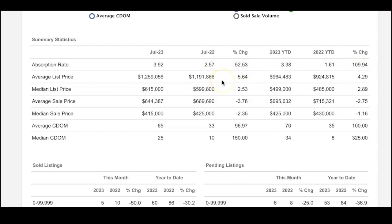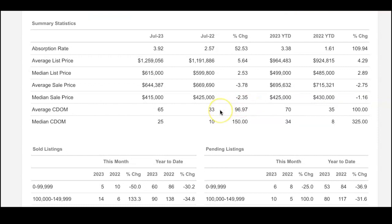The average list price, however, has still gone up. Even though you saw a decrease, they are still higher than they were last year. And then, of course, the average sales price is very slightly lower by 3.78%. The days on the market almost double compared to last year.